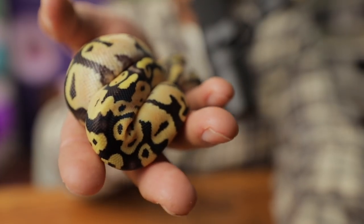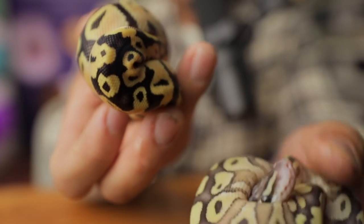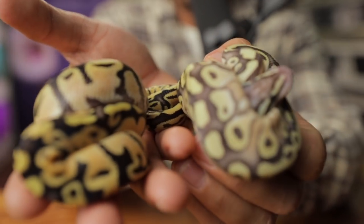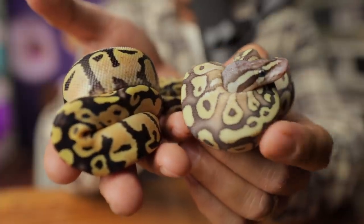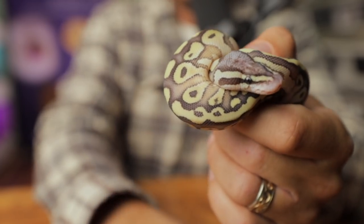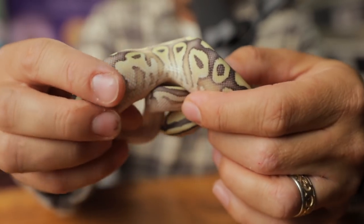So here's that third girl again that we just looked at. And I wanted to show her compared to the last girl, which is this Firefly Lesser right here. And you can kind of see the difference. It's fairly obvious, I think, that the Lesser just really lightens up the snake and takes out all the blacks and turns them into a light kind of tan hue. And then the blushing that ends up coming up on this snake is just incredible on this particular animal.